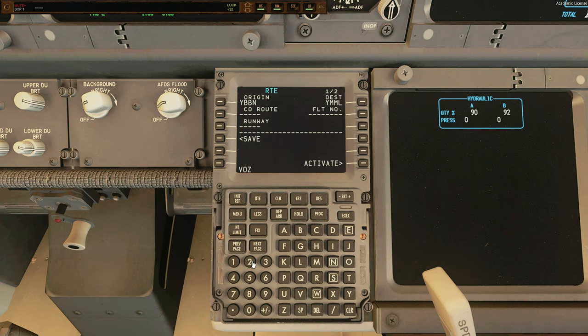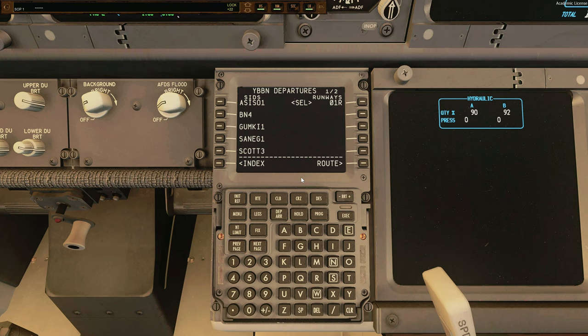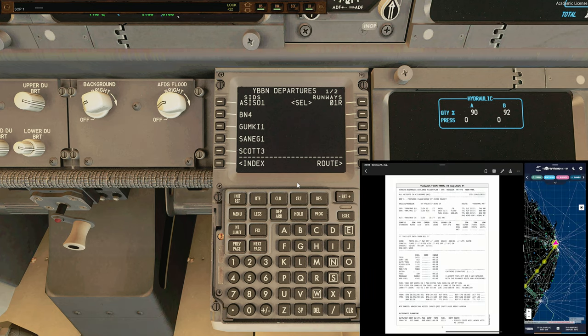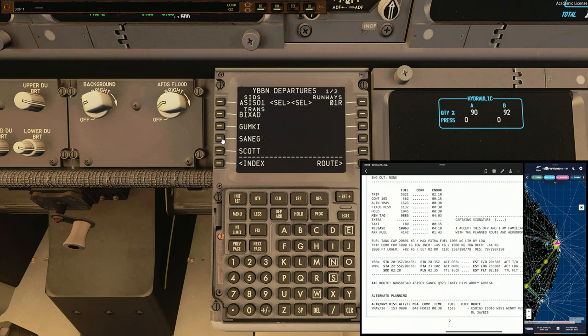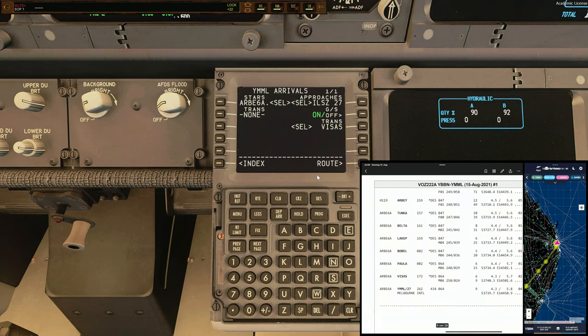Velocity 222 alpha, runway today 01 right, departure and arrival 01 right, and our departure, I can show you guys the iPad here. So our departure is the SESO 1 by Sanic. Arrival will be the ILS 27, and the approach is ORBX 6 Alpha on ILS 27 Zulu, and via VSAS, let's take a look. Yes, we'll enter that as well.